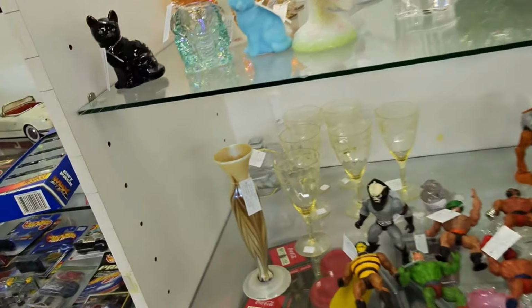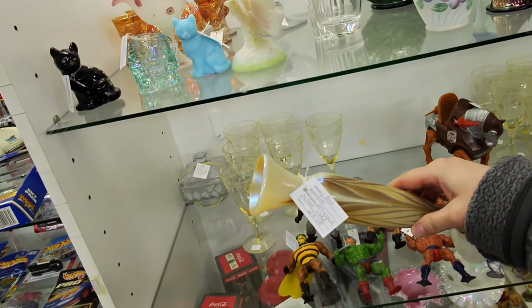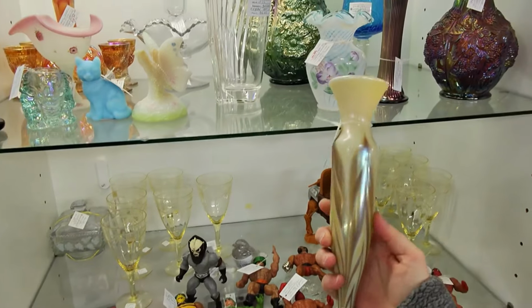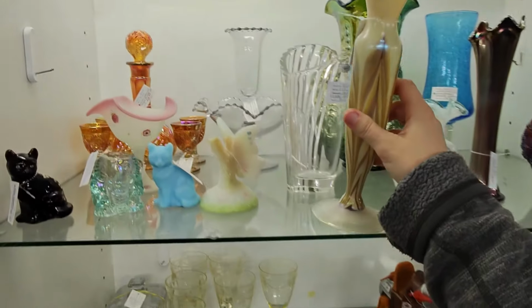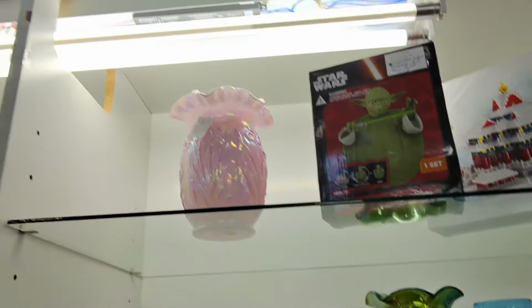We appreciate that. But then this one caught my attention because it reminded me of Lundberg, and they just said signed. And when you turn it over, it is signed on the bottom. And I saw an L and what could be Lundberg. I need to get a closer look at it. I took a chance on it. It was only $25, so I did buy it.